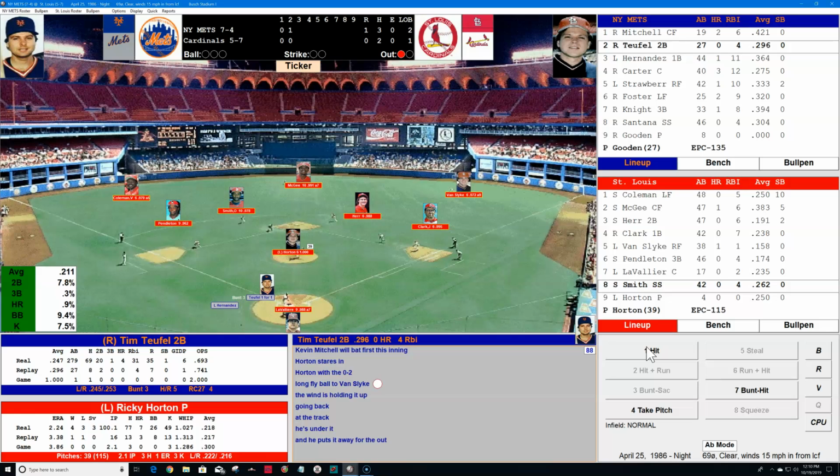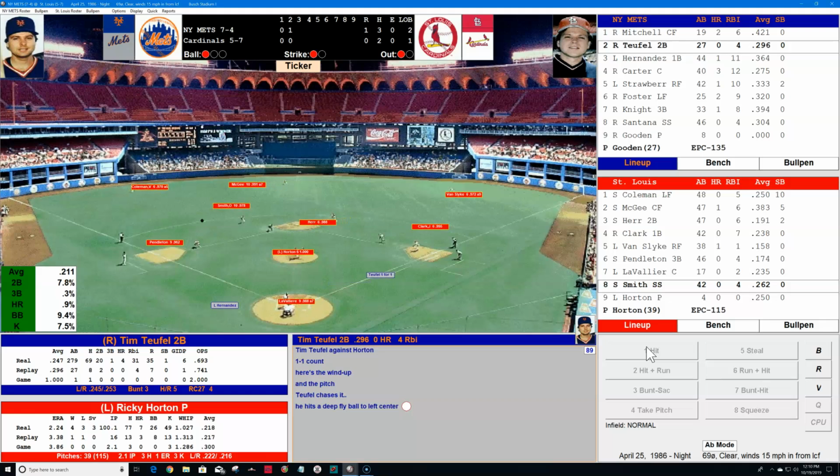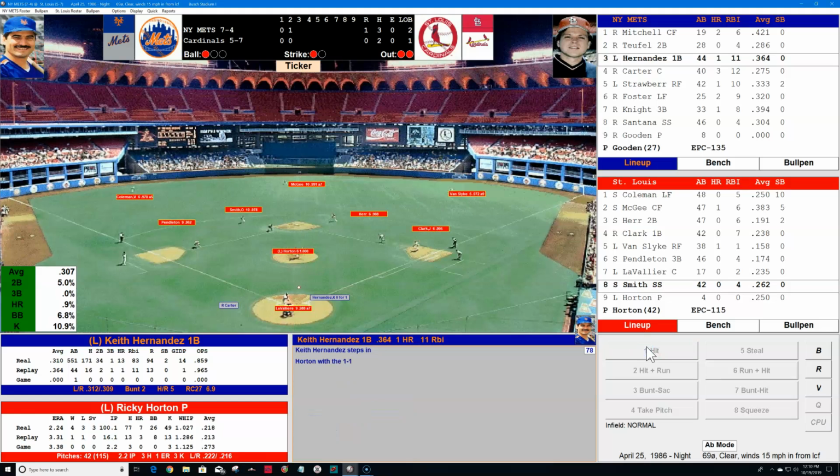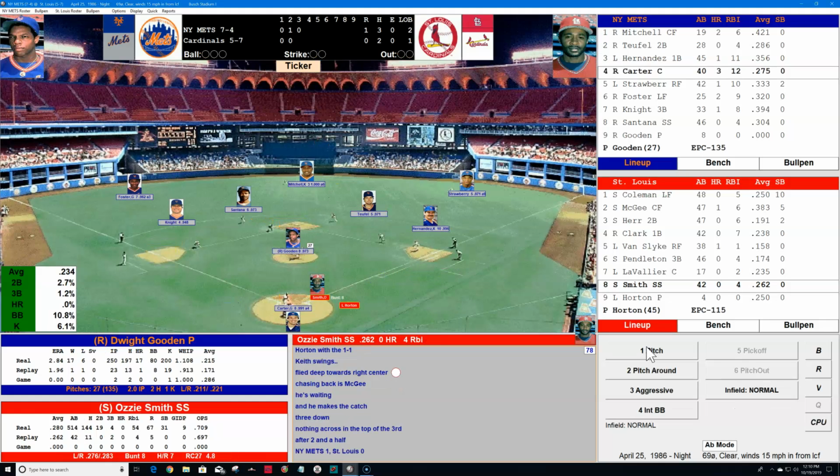Teufel steps into the batter's box, and here's the pitch. Teufel hits a fly ball to the corner, but Vince Coleman's got it, and he catches it for the out, 2 down. And now we'll see Hernandez. Hernandez 0 for 1. And the pitch from Ricky Horton. Hernandez hits one to center. McGee's there. And it's a straight 3 up and 3 down in the top of the third.